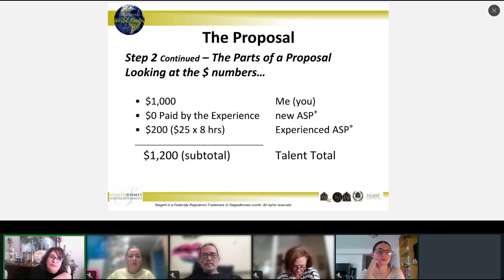So as an example, if you say, I would like to make $1,000 profit off the staging, you have a new ASP who is learning. Their experience is their pay, so they're not going to make any money helping for the day, but they're learning. For you guys, shadowing is a really valuable experience. If you can shadow another established stager in your area, you can learn a lot. Your goal is to watch and observe how they run the project, how they pack their items and so forth. You're learning, and it's fun to stage.